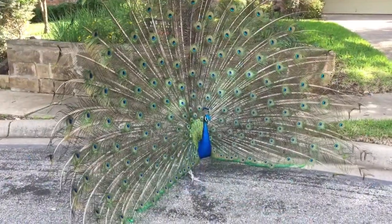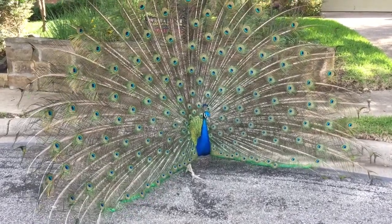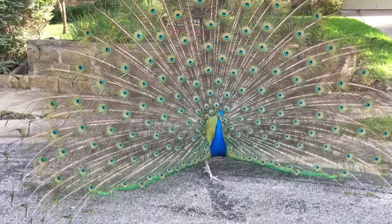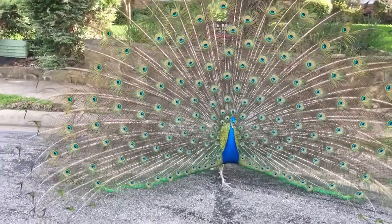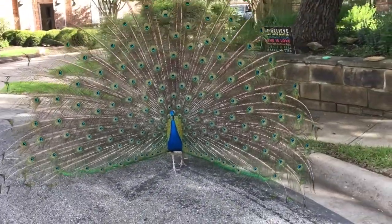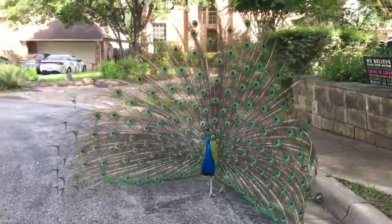The colors, you know, the video just does not do it justice at all if you ever get a chance to get real close. Although getting too close is a dicey proposition because a peacock will defend itself. In fact, I know someone who had a little chunk taken out of his arm by one on a farm.